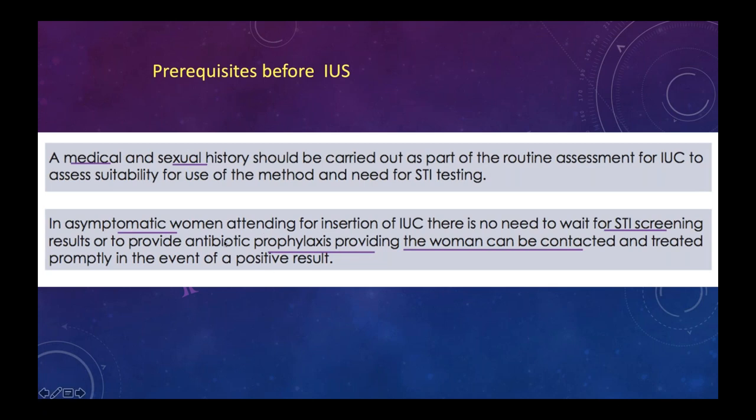So what they want to tell you is that if the patient is asymptomatic, then either you can provide antibiotic prophylaxis for STI, or you can just take swabs and insert the IUS, and when the result comes back, this patient will be contacted again. So in an asymptomatic patient, if you have suspicion of infection, you can give her LNG IUS.